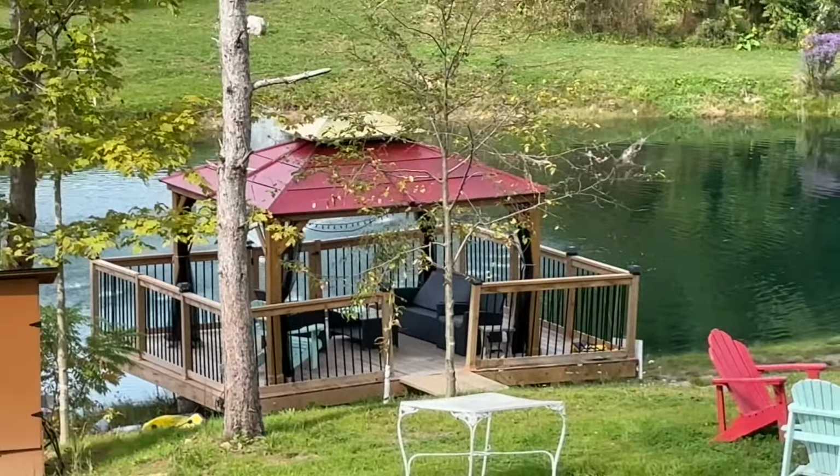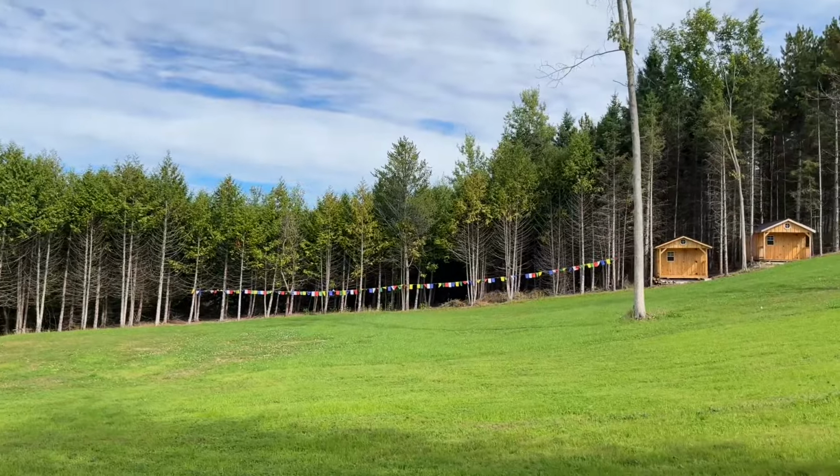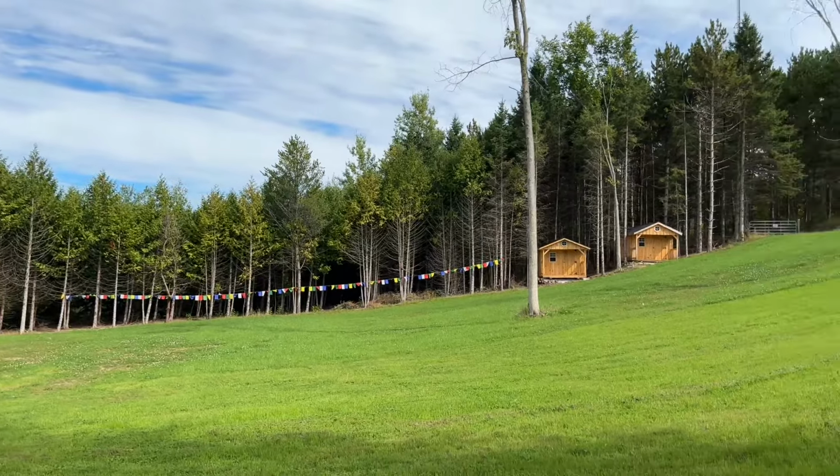It's so pretty. Let's go down near the lake. Inside the door. There's another one right there.